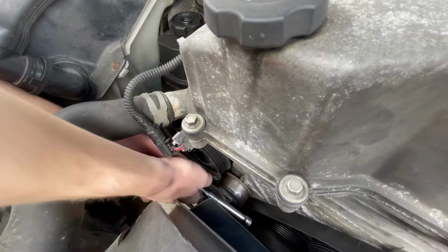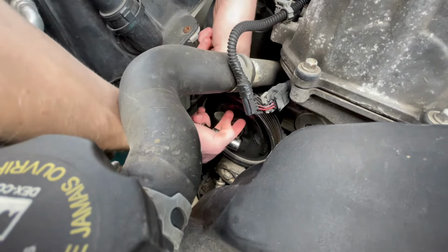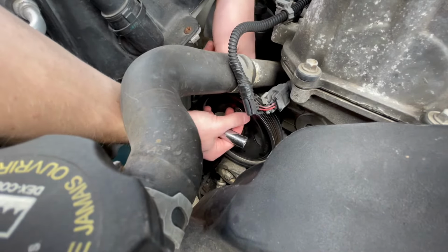This is Aaron's car, so he's learning how to fix things himself, and he's learning that getting bolts and nuts and stuff off of things can be a tedious process. Sometimes you're just standing there, just spinning bolts. Yeah, we got one more bolt right there, and then there's another one right there.